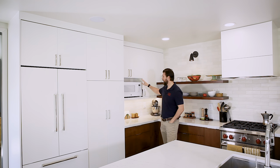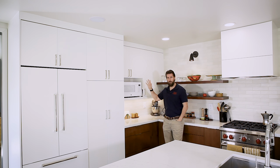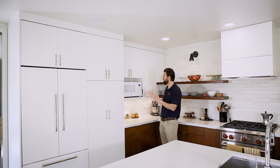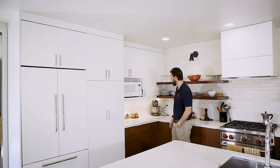So we went with a microwave shelf versus just a built-in microwave. This is their existing microwave. We just needed a shelf for it, didn't need a built-in. So we just gave them a shelf, tiled the backsplash, and then they could put their microwave on a shelf.